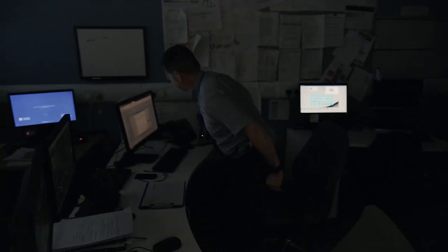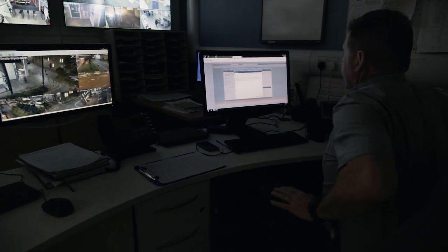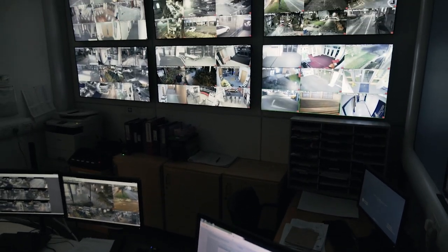So we may have 300 cameras, but we only have 6 people on staff. But having one person who mans the control center means he can sit here and watch 36 cameras at the same time. So instead of needing 36 people, we have 36 cameras and one person who's monitoring them.